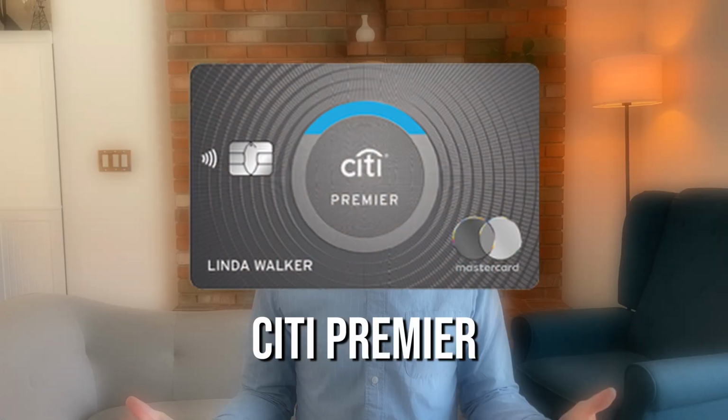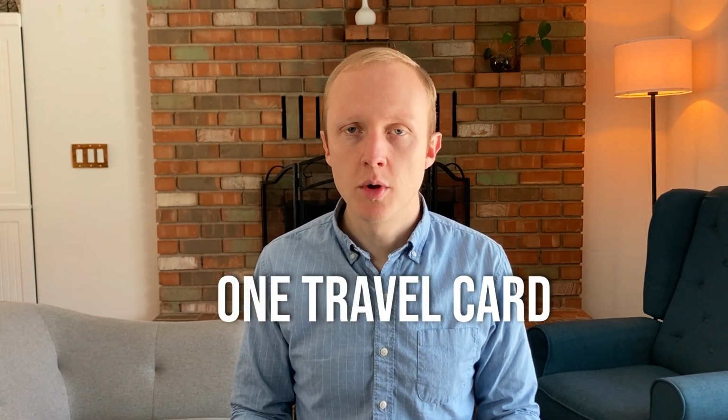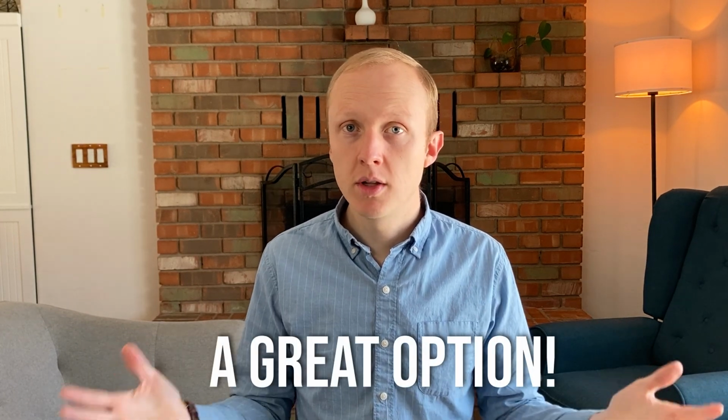This card is a really interesting option that doesn't get a lot of attention, but I'll show you how I think it makes a really good 1 or 2 card travel setup. If you want one single travel credit card and you don't want to keep track of spending categories across multiple different cards, then this card could be a really great option for you.